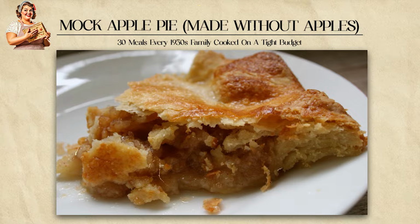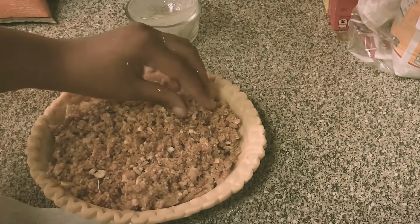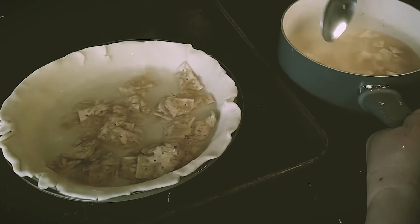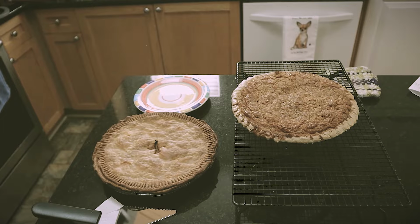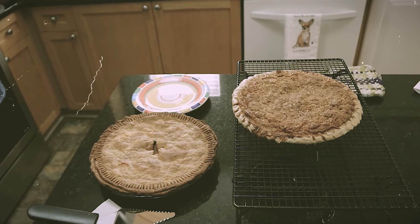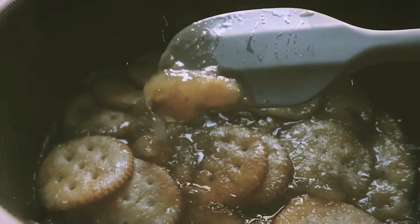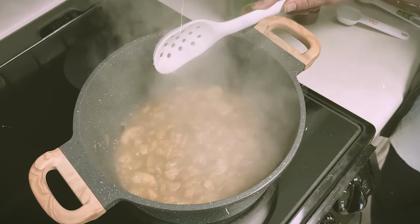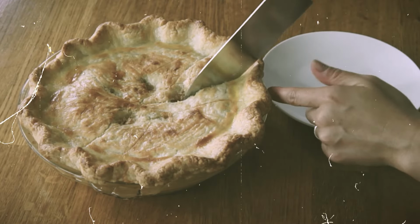Mock apple pie made without apples. Few desserts from the 1950s showcase both ingenuity and thrift like mock apple pie. Despite its name, this pie contained no apples at all. Instead, a clever combination of crackers, sugar, and spices was used to mimic the flavor and texture of a traditional apple pie. Saltine crackers, softened and layered with cinnamon, sugar, and a touch of lemon, created a surprisingly convincing filling, all encased in a flaky pastry crust that baked golden and fragrant.